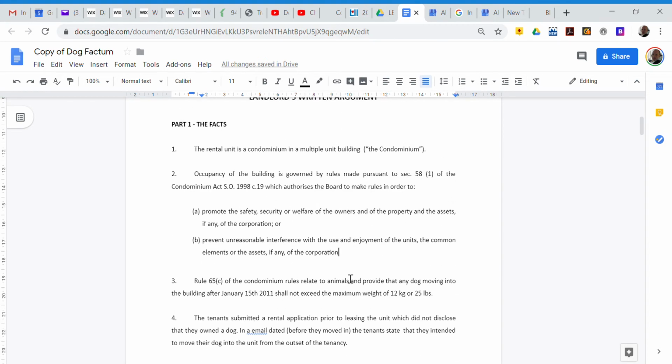So the facts on which I've based this particular argument are generic facts, which is that the rental unit is located in a condominium in a multiple unit building, and occupancy of the building is governed by rules made pursuant to Section 58(1) of the Condominium Act, which authorizes a board to make rules in order to promote the safety, security, or welfare of the owners and the property or assets, if any, of the corporation, and also to prevent unreasonable interference with the use and enjoyment of the units, common elements, or the assets, if any, of the corporation.